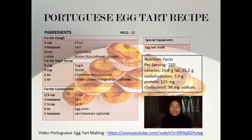Okay, this is a Portuguese egg tart recipe. The ingredients for the dough are flour, salt, cold water and butter. For the sugar syrup, it is sugar, water, cinnamon stick, and lemon is optional. For the custard base, it is flour, salt, milk and egg yolk, and optionally vanilla extract. This recipe makes 12 tarts. The link at the bottom of the slide is the Portuguese tart making video.